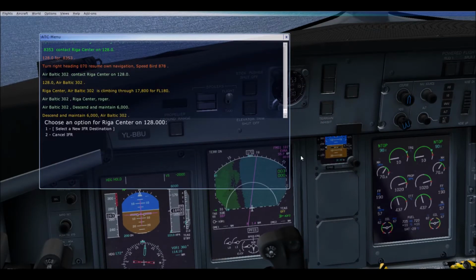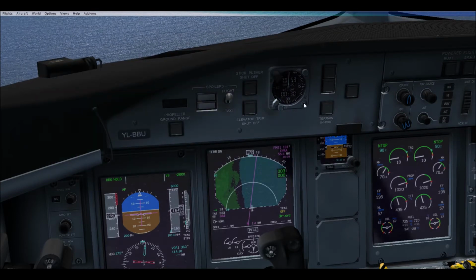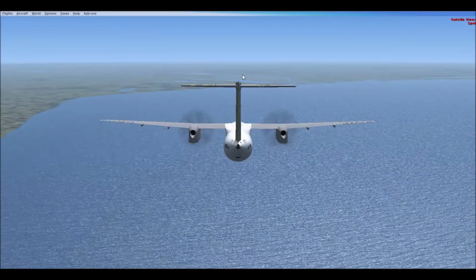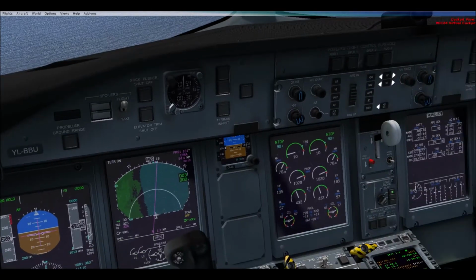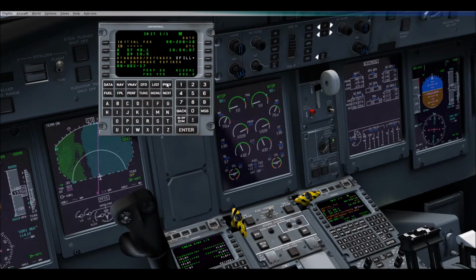Hello everyone, welcome back. After exactly half an hour, that's us now on descent into Riga. A very short flight. Nothing changed local weather wise, so we'll just head down now.